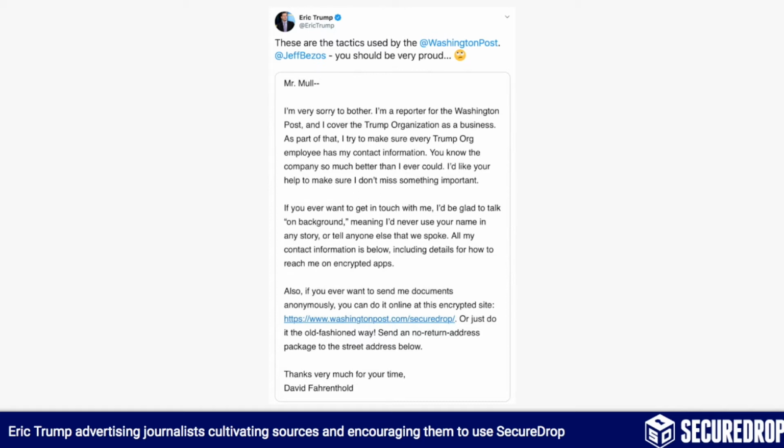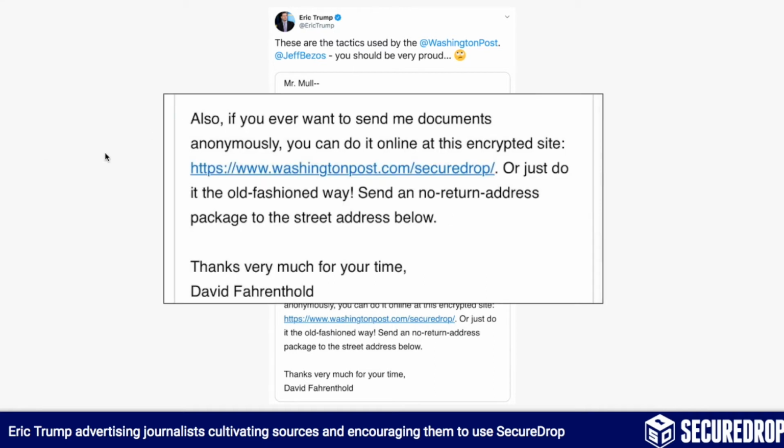So we got to see how journalists like David Farenthold, in this case, reach out to sources. He's best known for his Pulitzer Prize-winning work reporting on Trump during the last presidential election. And in each note that he provides to sources, he's saying, hey, you can contact me through SecureDrop.